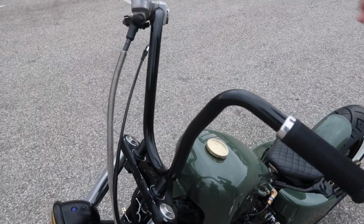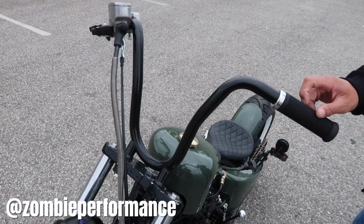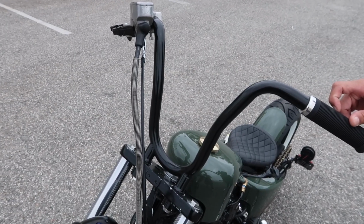These bars are custom made from Zombie. What's his name? I think his name is Sean or something.